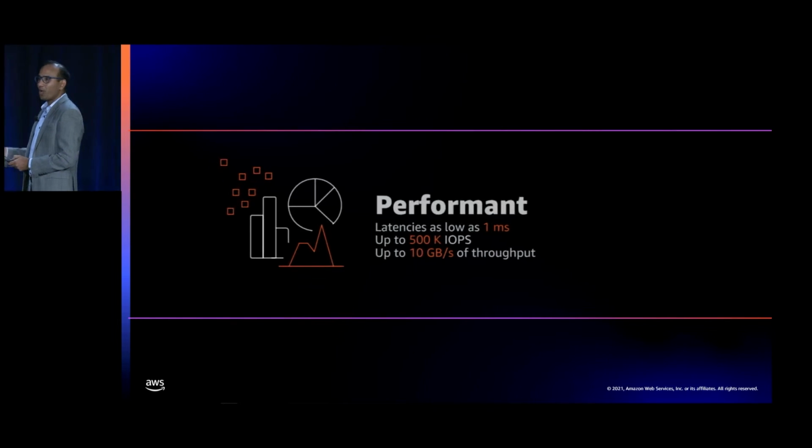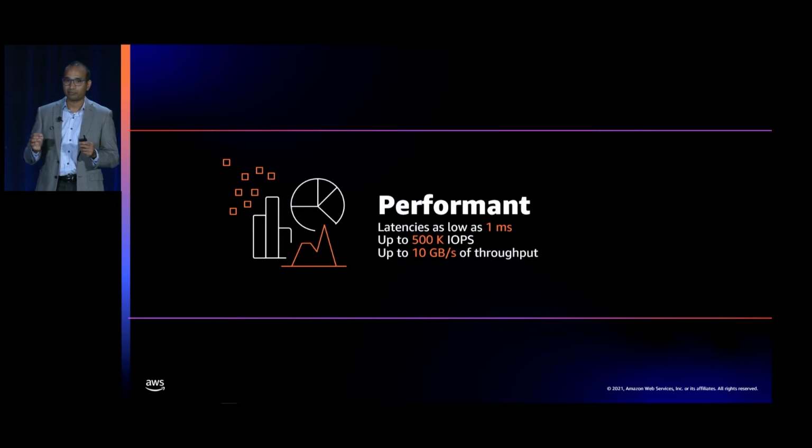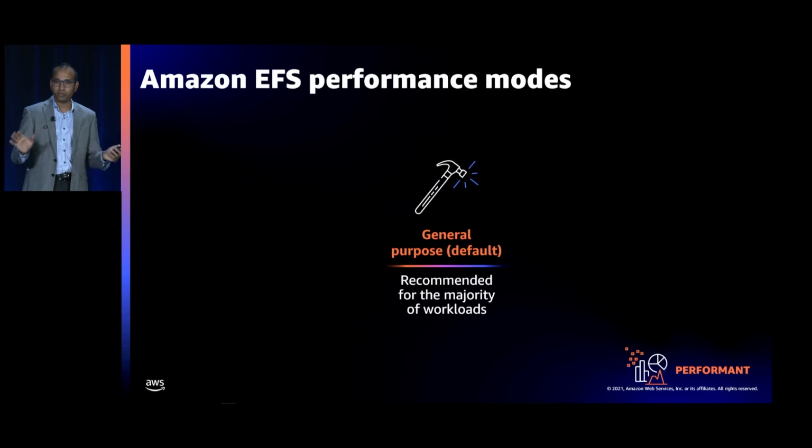Okay, we're going to talk about performance next. With EFS, you can expect read latencies as low as 1 millisecond. You can drive up to 500,000 IOPS and 10 gigabytes per second throughput. Let's dive deeper and understand how this works. And for that, we need to understand EFS's performance modes.